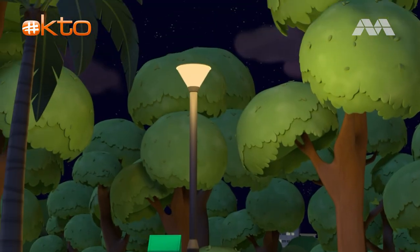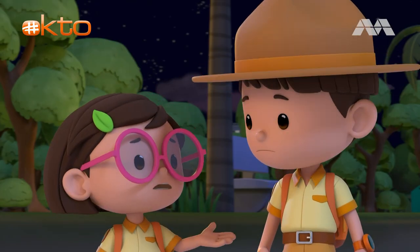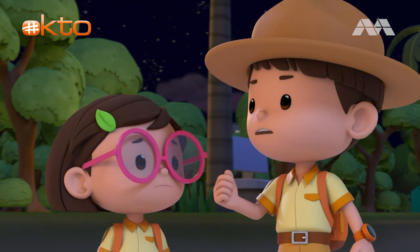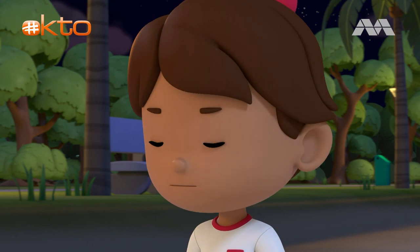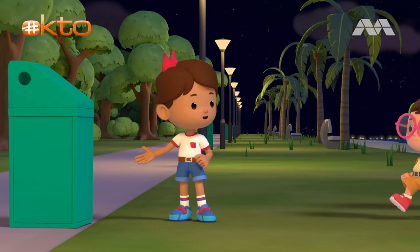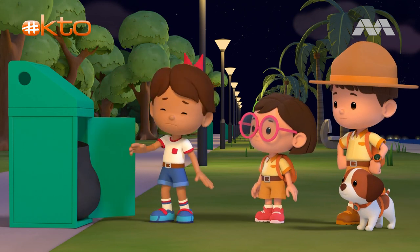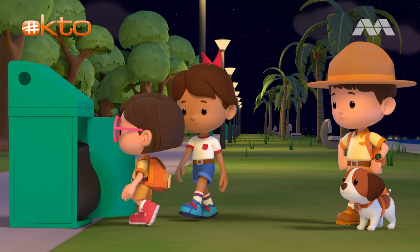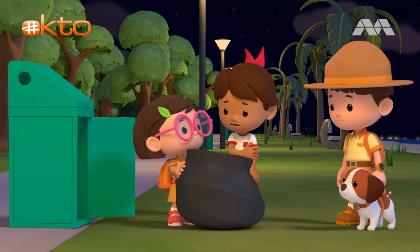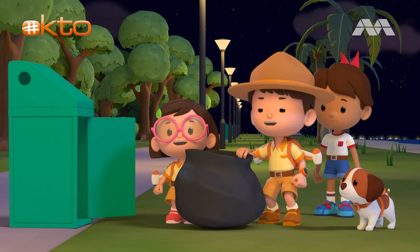I think the baby turtles are confused by the street light. They're a lot brighter than the light on the water. Then we need to cover that light. What can we use around here? Aha! We can use trash bags to block out the light. Great idea, Zari. Yuck! Nope! I'll do it. It's empty. Oh! Leo, can you help me? Sure, Katie. Jetpack activate!